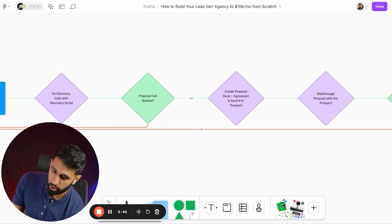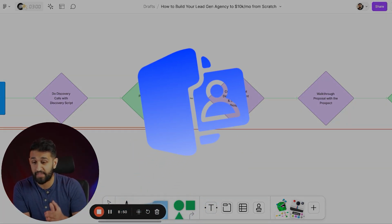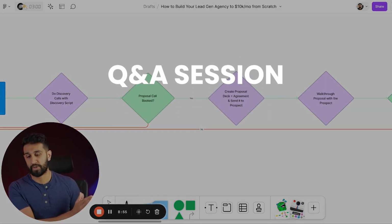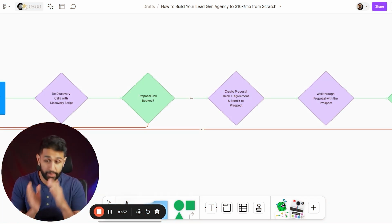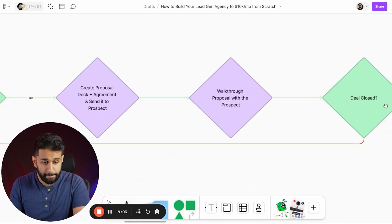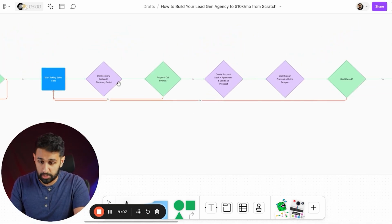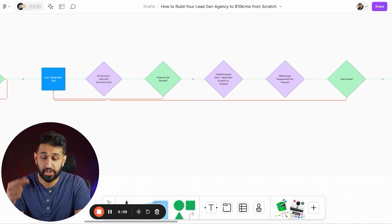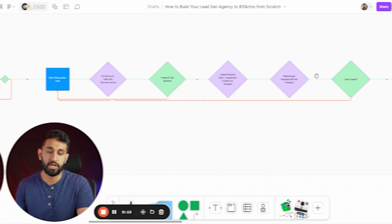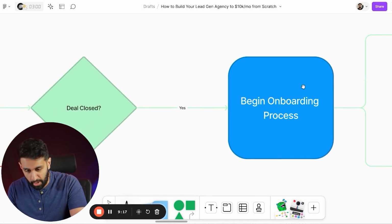Now, what you want to do on the proposal call is set the agenda of the call, and then get right into the proposal. And then after that, you want to do a Q&A session, okay? And then after the Q&A session, you really want to push forward to close the deal. So again, if you close the deal, then you move on to the next point. But if not, you're going to go back, you're going to take more sales calls, you're going to refine your discovery call script, you're going to refine your proposal, and you're going to keep doing that until you close the deal. So if you do close the deal though, that's when we begin the onboarding process, guys.